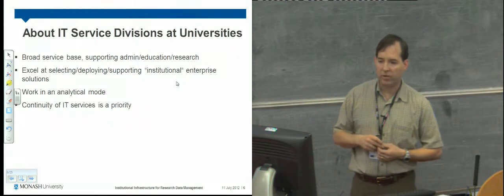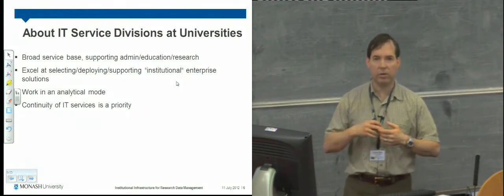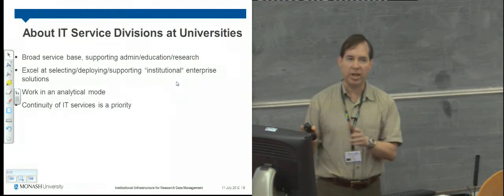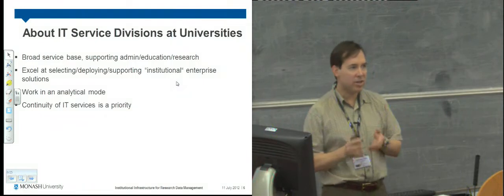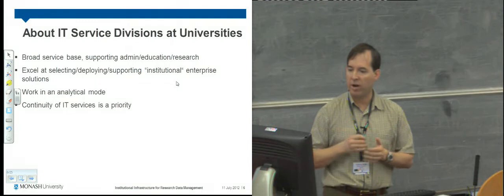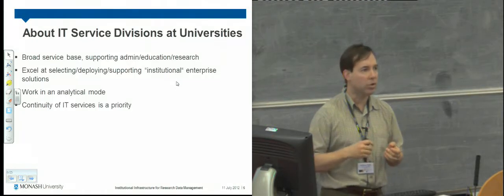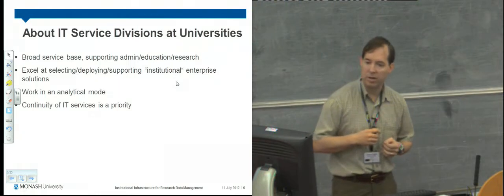Talking about IT service divisions at universities as well that actually support the researchers, very different sort of a landscape there. Very broad in their service base. They're looking at administration, education, and research. And each of those fields are very different. Administration, people are getting paid to do a particular job. Most of the systems are relatively straightforward. They get lots of training in it. Research, there's many different researchers. As I said, there's many different communities and stuff like that, many different cultures. And providing a solution in that space becomes quite interesting.